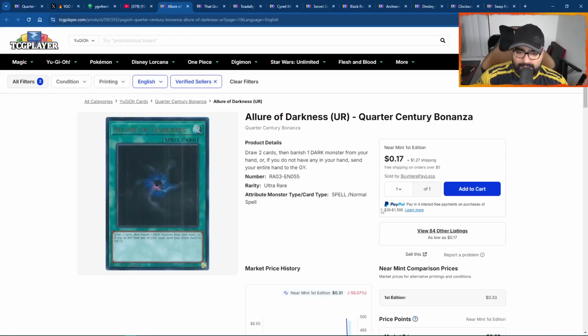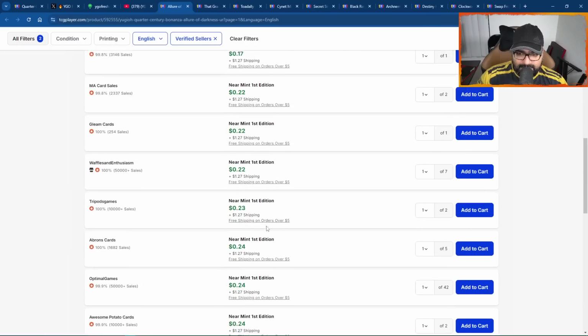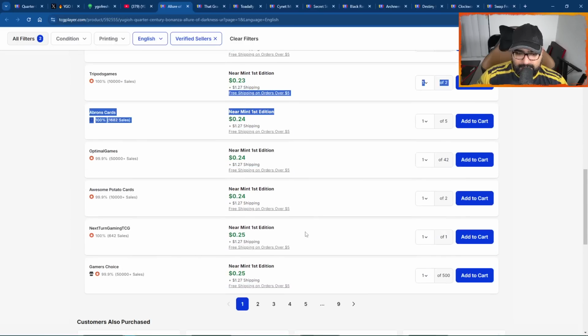Guys, we have Allure of Darkness. Same deal. I'm playing Malice. I'm doing budget. If you're on a budget, you just want exposure to the card and it's not a common or anything like that, it's an actual holographic. Same deal. It says it was quarters, and here we are, still around the quarter level right here.